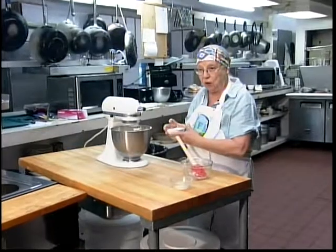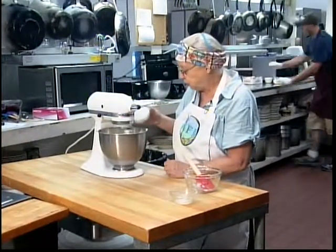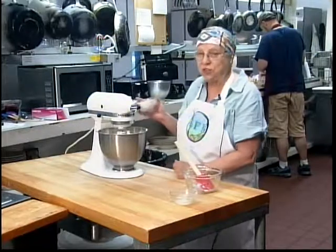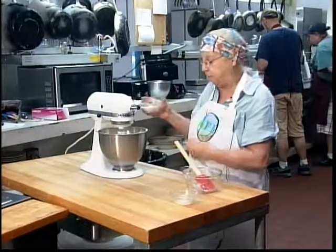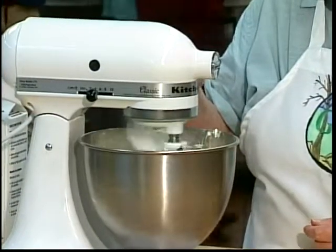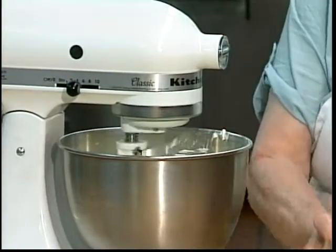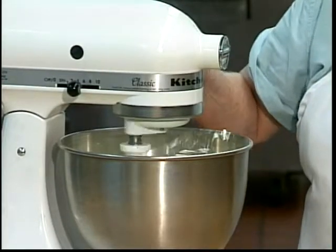Now that that has softened some, I'm going to drizzle in 3/4 cup of sugar. Just about how you do sugar in your meringue. You add it a little bit at a time, let it mix up. A little bit more, let it mix. Right. 2 teaspoons of lemon juice.